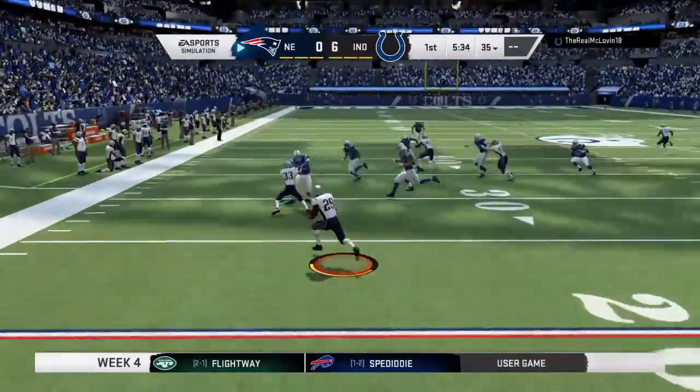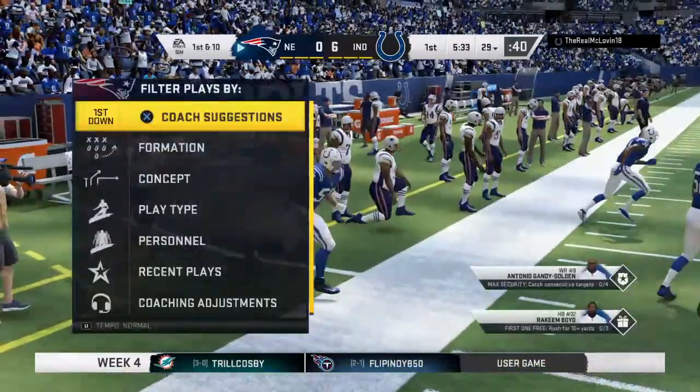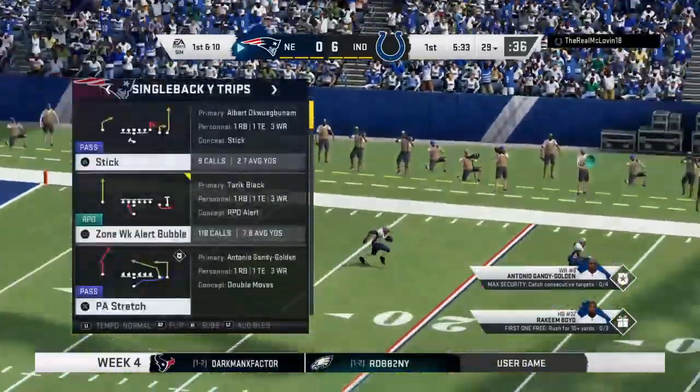This will be taken short. And he'll be out of bounds just shy of the 30, right about the 29. At their own 29-yard line.